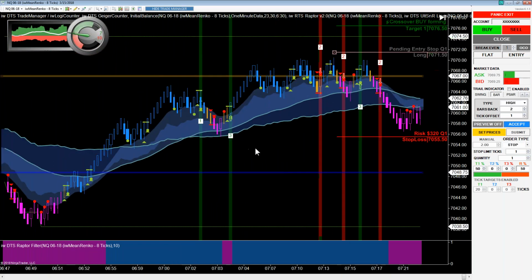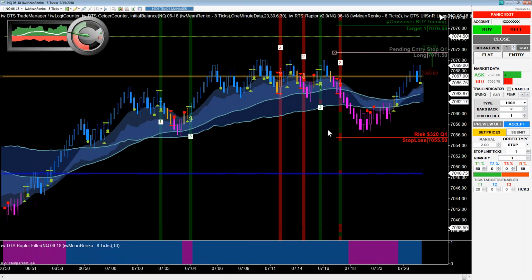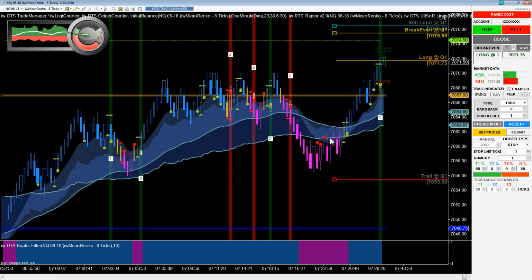And you can see the market's reacting to the highs, that previous swing high, and that's where the signal formed. And now it's just a matter of, will the buyers push over the sellers? Or are the sellers going to hold them off?